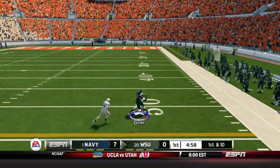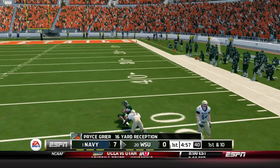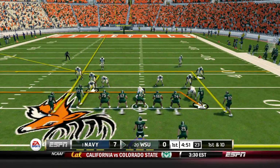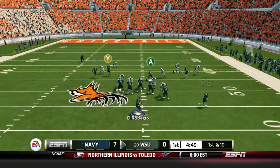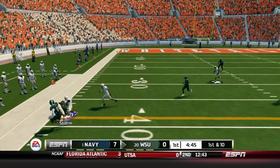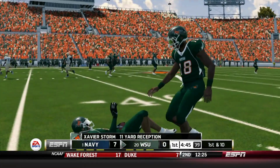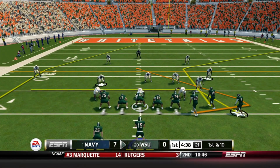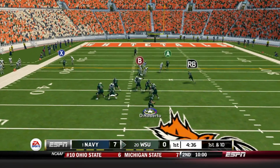So here comes Wisconsin State back out onto the field. Here's a throw out to the right side. It's going to be Bryce Greer for the catch. Gain of 16 for the first attempt of the game. So here's the throw out to the left side. This time it's Xavier Storm. He's got a lot of room, and he's going to pick up 11 yards in man coverage and a first down. So 1st and 10, now at about the 37-yard line.